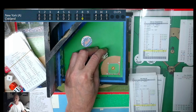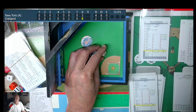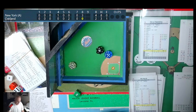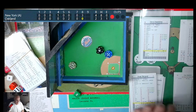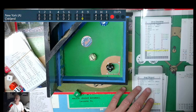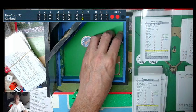Here's Bill North leading off the bottom of the 8th inning. Yankees lead 4-2. Yankees: 4 runs, 8 hits, no errors. The Athletics: 2 runs, 3 hits, and 1 error. Here's the pitch to Bill North, and that'll be a swing and a miss. Struck him out. Angel Mangual steps in the box, batting .212, and he checks his swing, checks with the first base umpire, and he rings him up. Back-to-back Ks for Doc Medich.